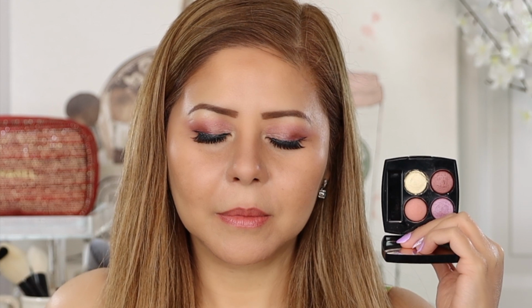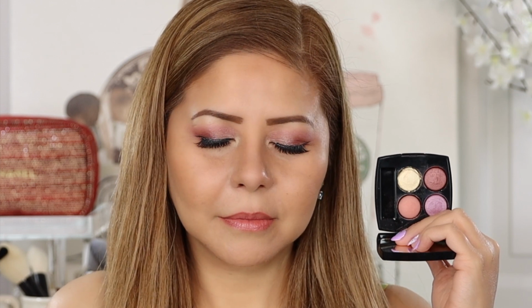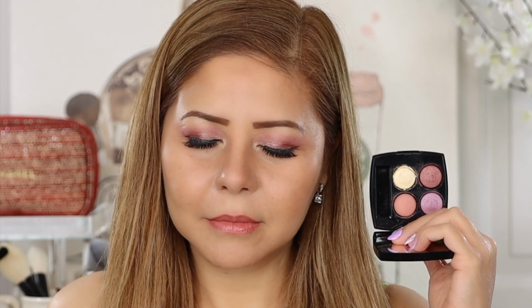You guys, if you have small eyes like me, this is the best to give you an illusion of a bigger eye. It matches the yellow shade of Chanel that I put in my inner corner. So I like the final look of this eyeshadow quad. For you to appreciate this eyeshadow, I need to close my eyes because I have small hooded eyes. I like it. Okay, now let's go to this blush that comes with that collection.